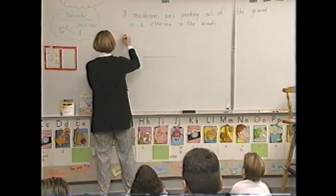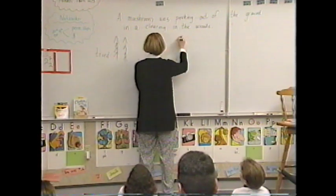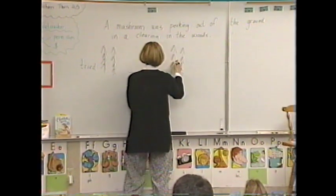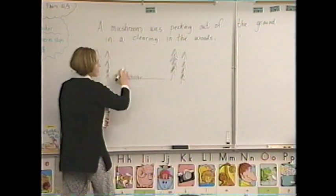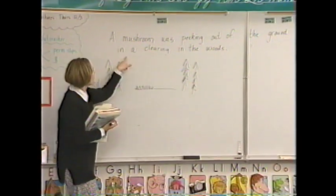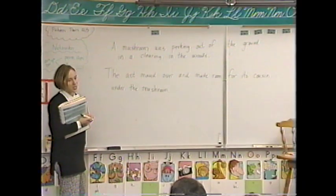Let's see, we have trees here. Okay. I'm not an artist. So we have trees. And here we might just have weeds, you know. So this would be a clearing. Okay, so a mushroom was peeking out of the ground in a clearing in the woods. So it'd be peeking out in this area. Okay, good job. Let's read it all together.